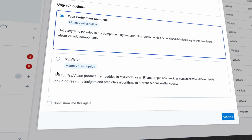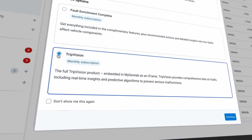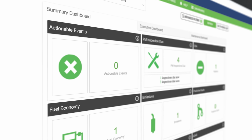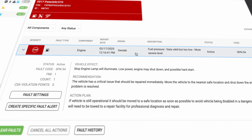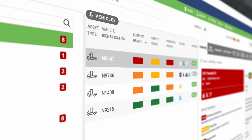And for fleets who want unmatched insights into their vehicles, users can upgrade to TripVision, our comprehensive remote diagnostic platform. TripVision includes all features of Fault Enrichment Complete, plus dashboards, vehicle effects, PM scheduling, geofencing, and much more.